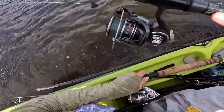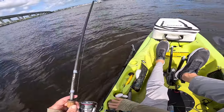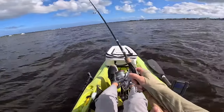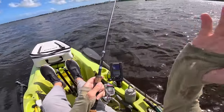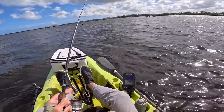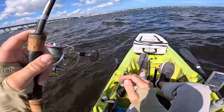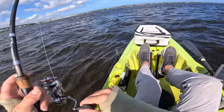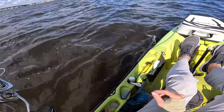All right, I think it's Pompano time. Oh, there was one. Just missed one right there. I'm hoping that we can get a couple pompano real quick and then keep moving down to get some more snook and jack. There he is. Fish on. That might be a pompano. Or a lookdown fish.